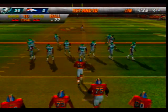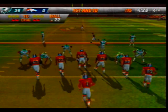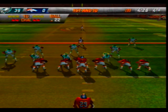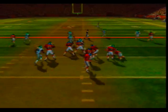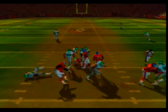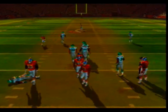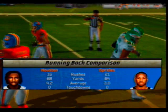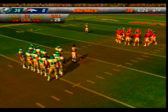The ball on their own 22. Will start the drive at the 22-yard line. First and 10. Only one man back. Williamson moves in motion. Hands it off to the back. James is there for the tackle at the 26-yard line. Houston picks up a couple on the delayed handoff.